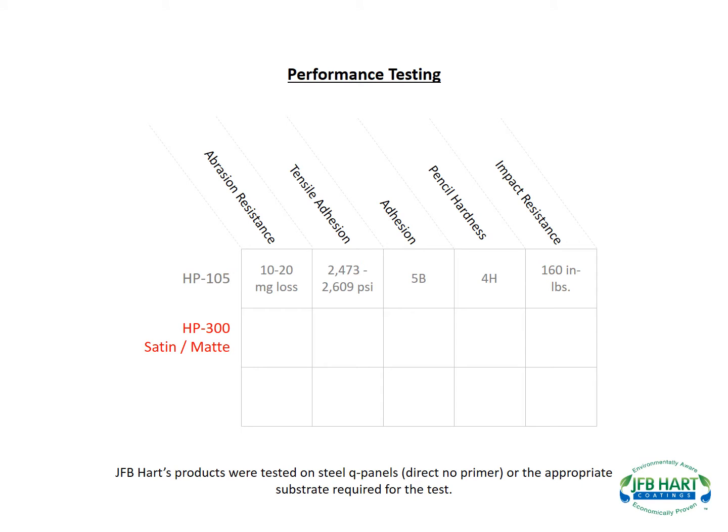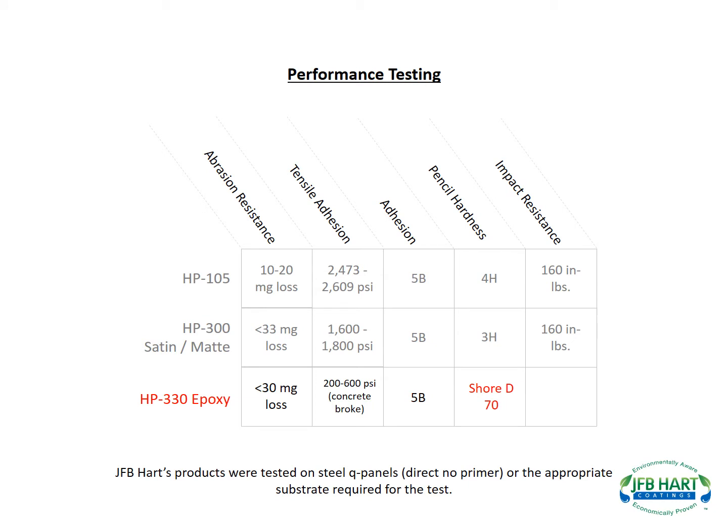The HP 300 Satin and Matte has less than 33 milligrams loss for abrasion resistance, 1,600 to 1,800 psi for tensile adhesion, 5B for normal tape pull adhesion, a 3H pencil hardness, and an impact resistance of 160 inch-pounds. The HP 330 epoxy has less than 30 milligrams loss for abrasion resistance, between 200 and 600 psi for tensile adhesion. The concrete broke before the coating did. A 5B for normal tape pull adhesion, a Shore D hardness of 70, and an impact resistance of 30 inch-pounds.